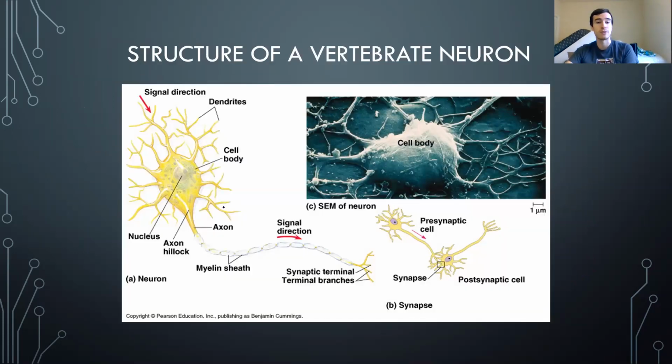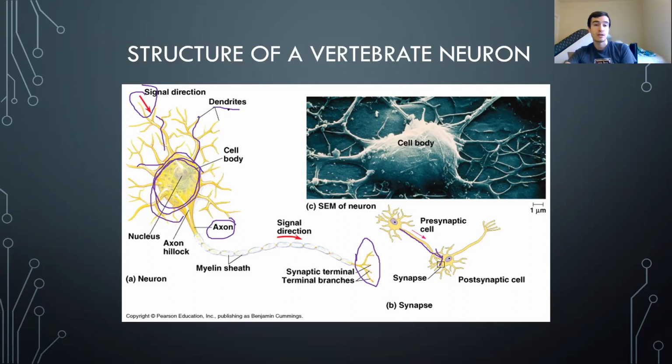So here's another look at our neuron. We have our cell body with all of our different parts inside, the dendrites, these little branches where the signal is coming in from, and then this axon that's carrying the signal away, and then this axon terminal, or these terminal branches where one cell connects to the other cell. So the axon terminal branches of one cell are going to pass that signal to the dendrites of the next nerve cell in line.